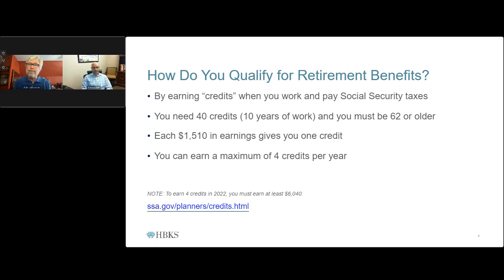If you pay enough, you become insured for different benefits. So how do you qualify for retirement benefits? You need 40 credits, or 40 quarters, some people will say, 10 years of work, and you must be 62 years or older.